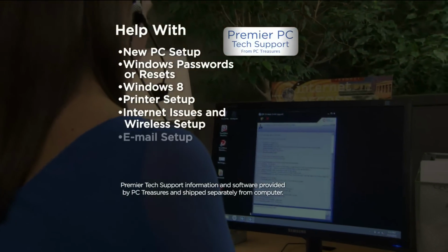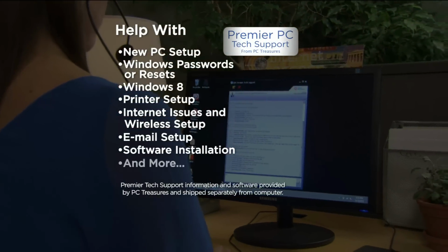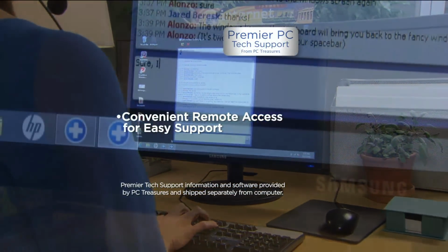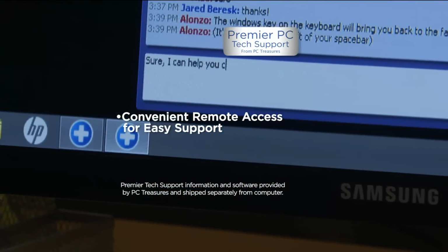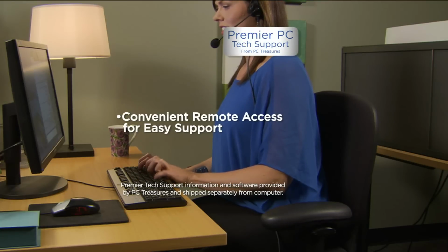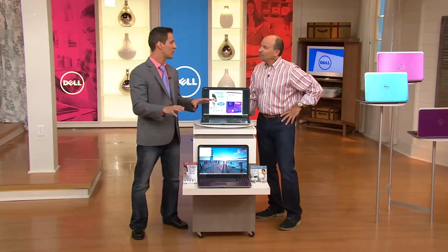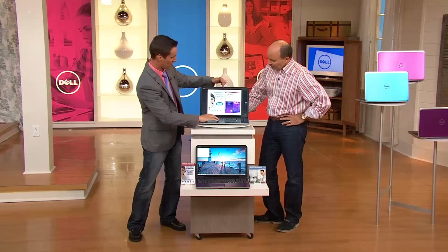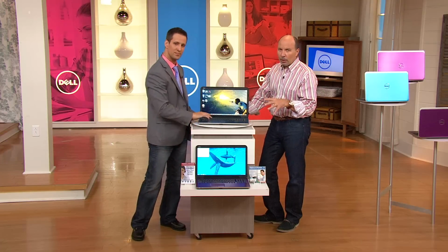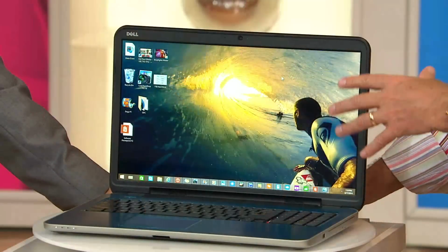Yeah, they'll help you with new PC setup, Windows 8 questions, printer setup, internet, email, software, and more. You name it, they're going to help you out. And they're not measured on closing your issue quickly. They're measured on closing the problem for you. And remote access, this is pretty cool, Dan. They can actually take over your computer with your permission. You'll see the little cursor moving around, and they'll fix it for you. Yeah, if you're working on a router, they can take control of it and actually give you a tune-up.